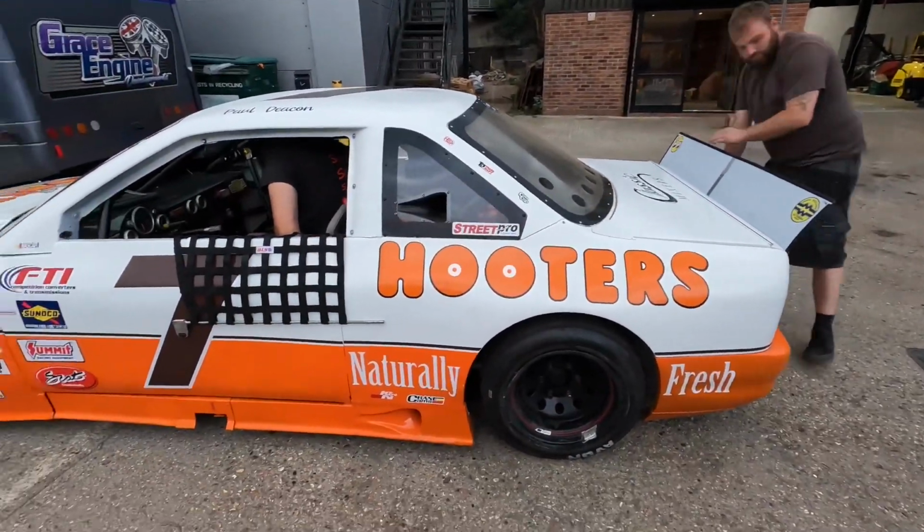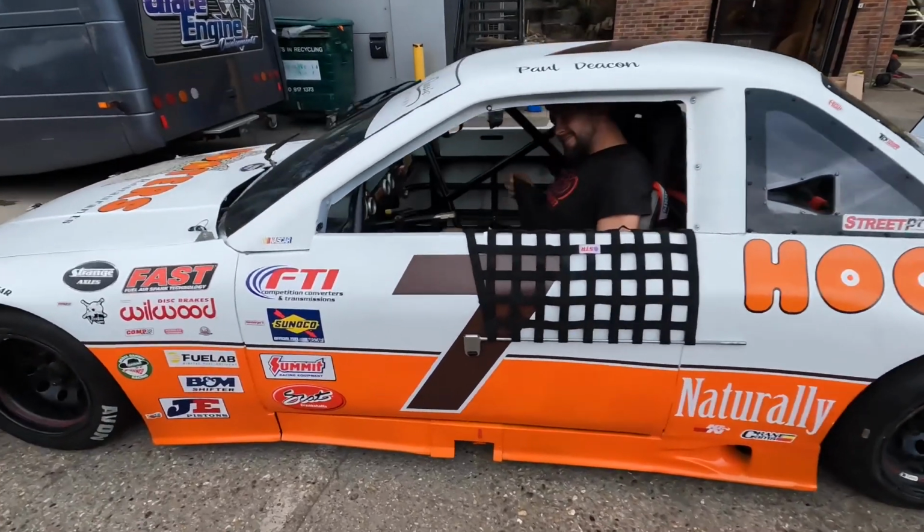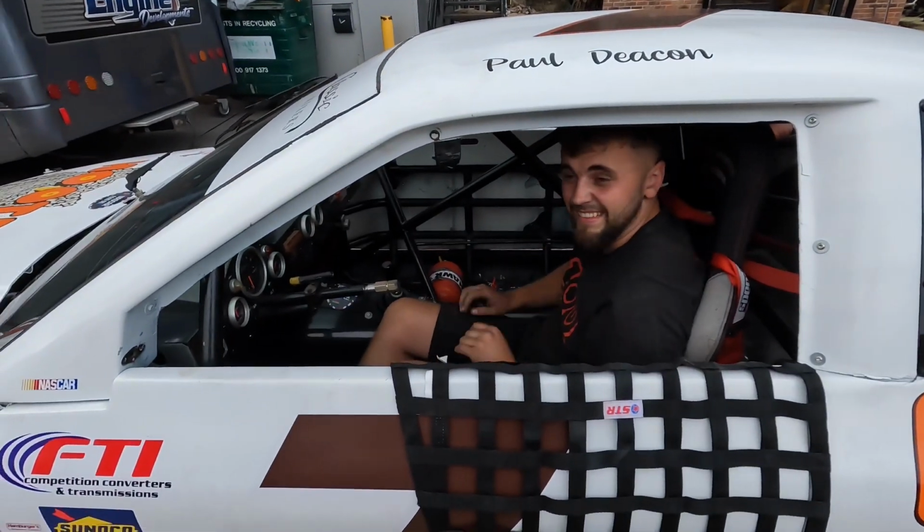So there it is, the V8 Eurocar. Not so sure I'm going to fit in that just at the minute.